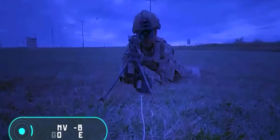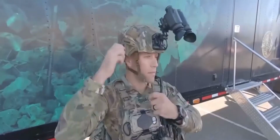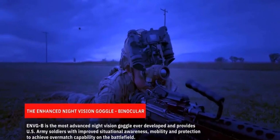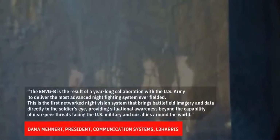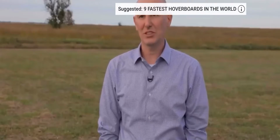ENVG-B Goggle. Special military units don't have normal working hours. They may have to perform tasks at any time of the day, even at night, when it's more difficult to ensure the proper level of security. The ENVG-B goggles are a perfect night vision system for these situations. They are equipped with the latest light amplification technology, which helps you to see clearly, even if lighting is minimal.